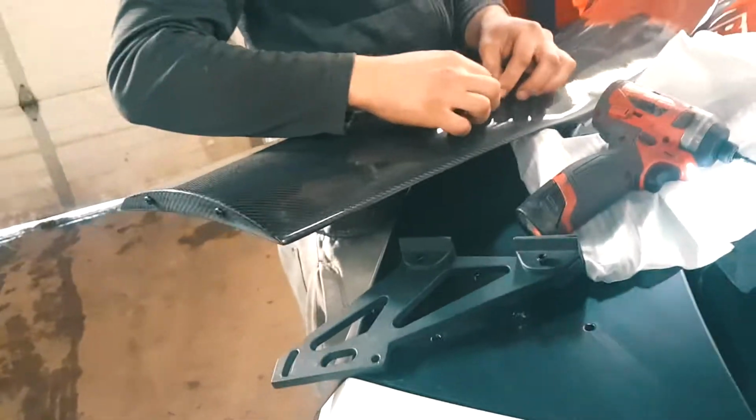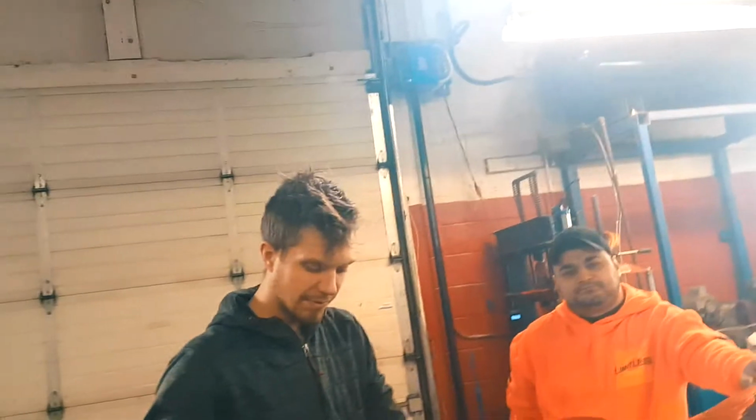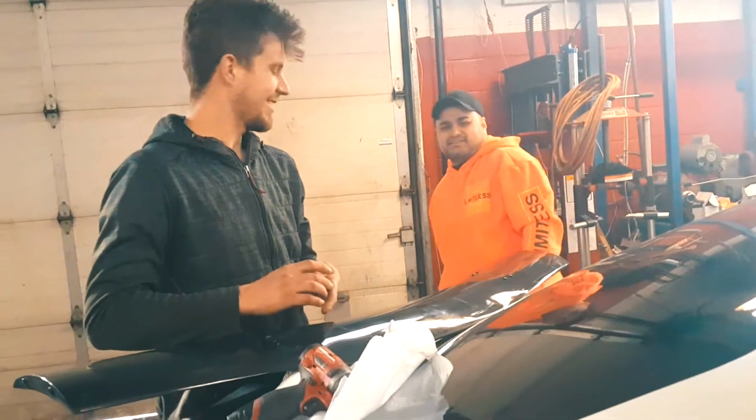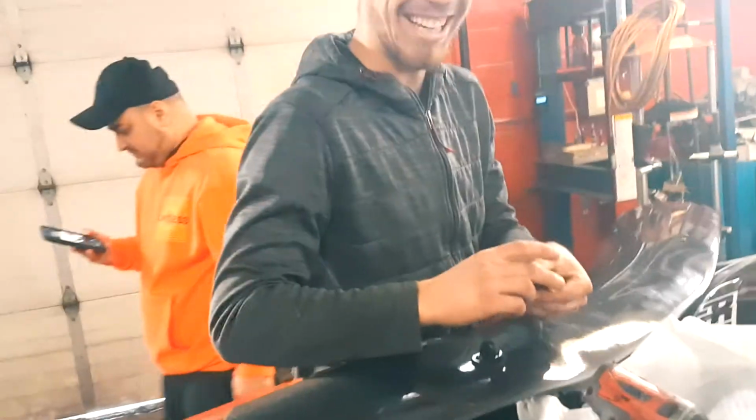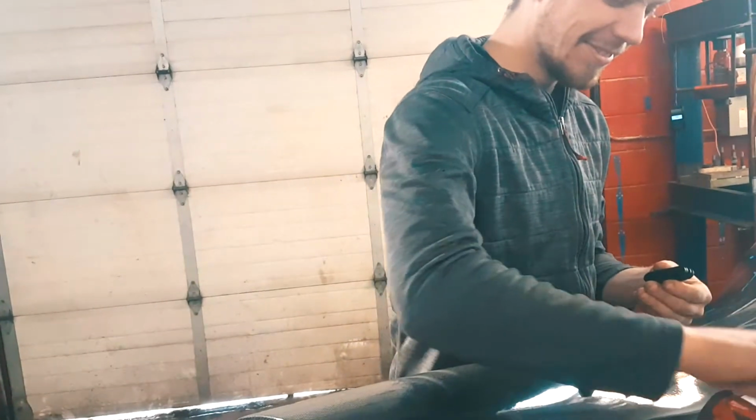So how do we know that this isn't gonna get ripped off from your trunk? As long as you don't drive over 300, you're okay. And there you go, 299. So why, in your opinion, do people put on these aftermarket items on their vehicles?